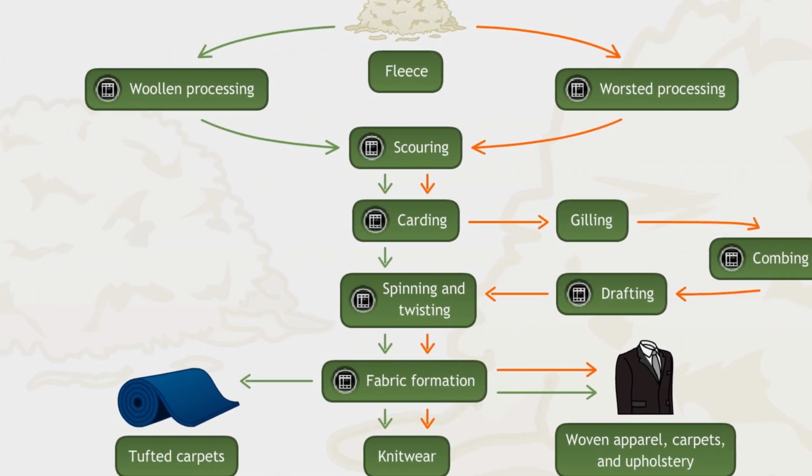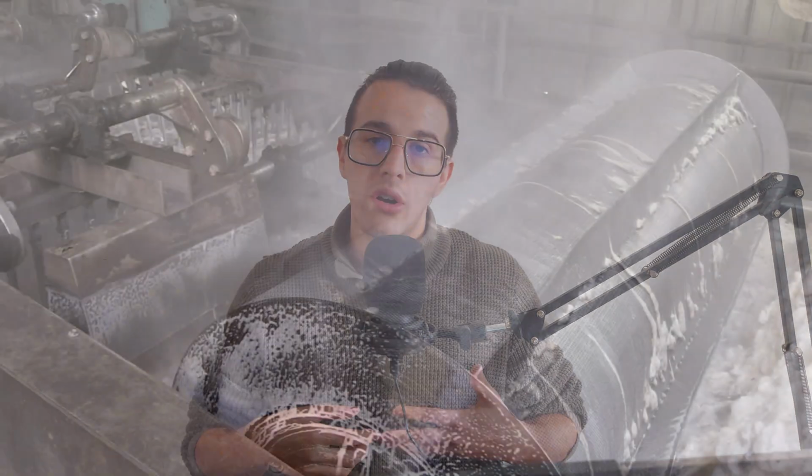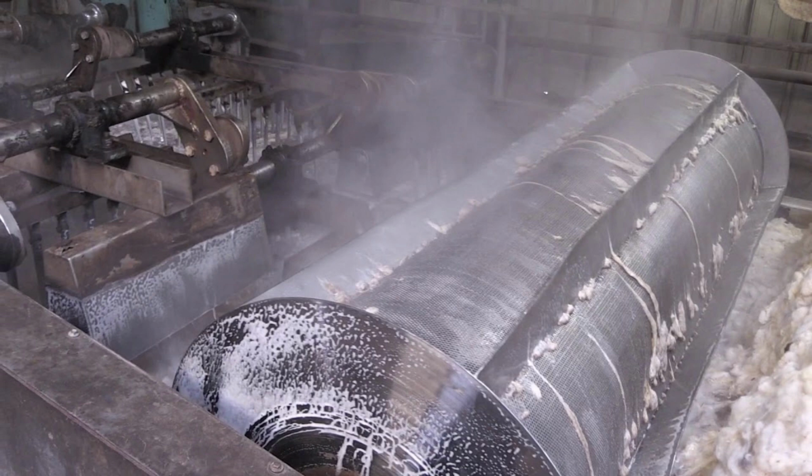We have the fleece from the sheep that goes through the woolen processing or the worsted processing. All of them go through the scouring processing. What's scouring, you might ask? Let's say it's just a bath. Imagine what your hair would look like if you didn't wash it for a year. Well, the poor sheep has to live with that. So once we remove the fleece, we scour it in hot water and some mild or very soft detergents.